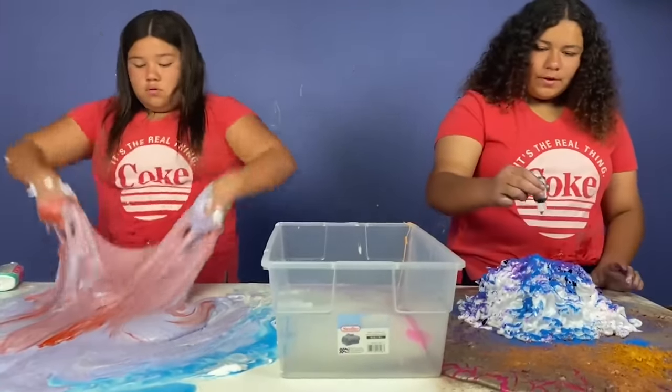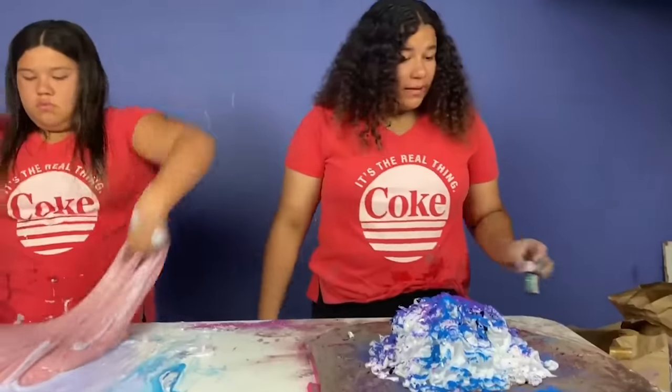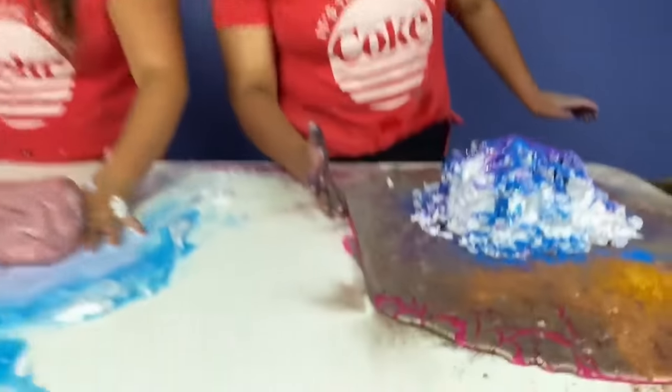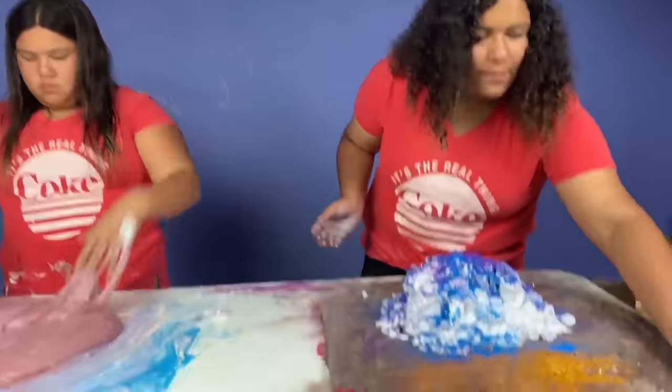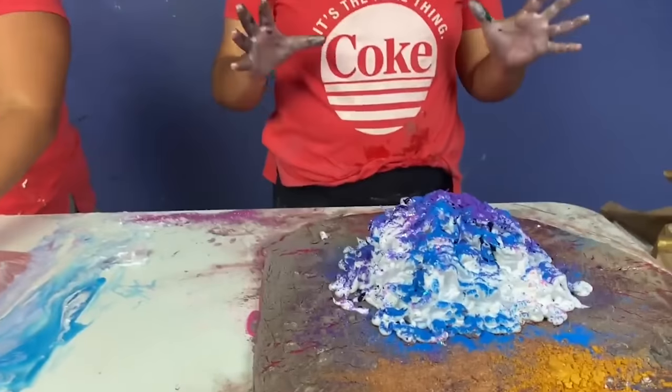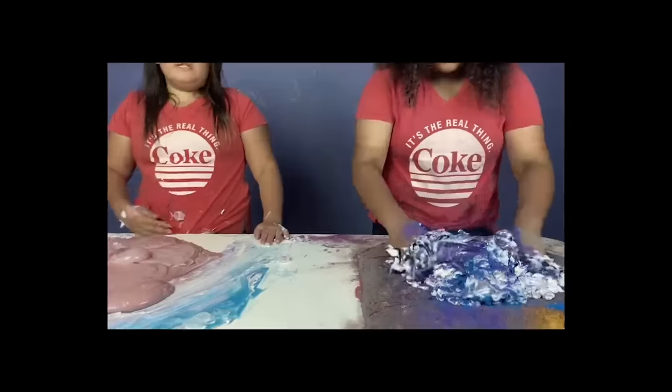And a drop of teal green food coloring. Now let's mix it. Look at that line it made. Okay, let's back these up. Whoa! That was so unsatisfying.